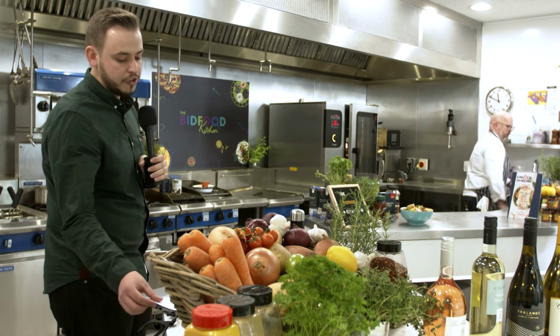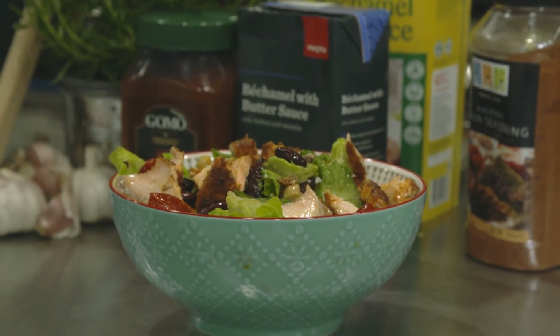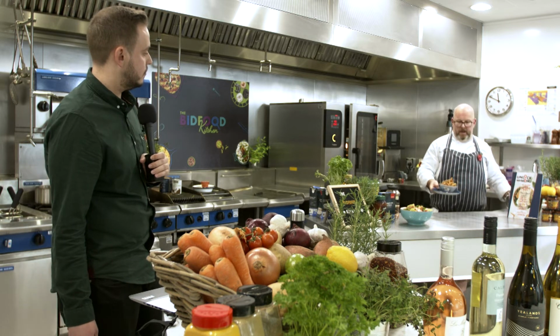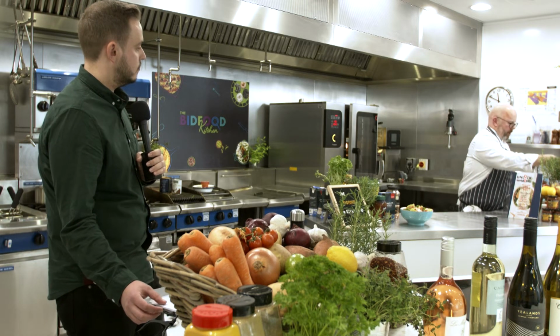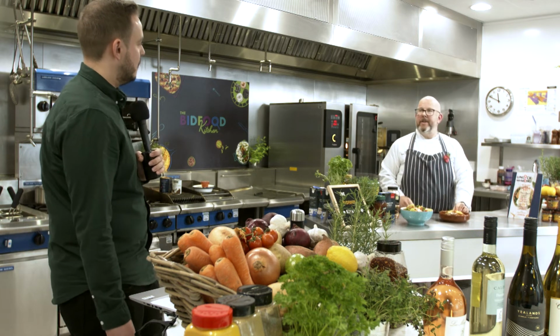So now we're going to move on to just a couple of quick sides opportunities that you see. Yeah. So I'll start off with the halloumi. So we've got these halloumi fries. I love halloumi. It's a good start.